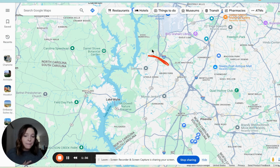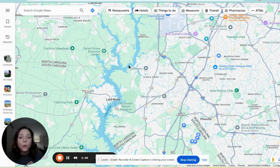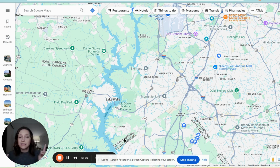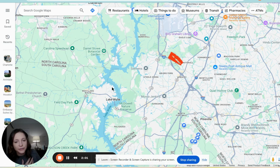And yes, on the map, Steel Creek looks right here, but for the sake of this conversation in this video and kind of all around grasping areas of Charlotte, we're going to consider this whole area here Steel Creek, and then also even down here, because the Palisades, while it's not technically Steel Creek, we consider it part of it, and it looks like it's a distance, but it's really not. So we're going to kind of clump all of these in together right here.